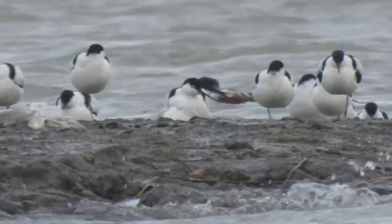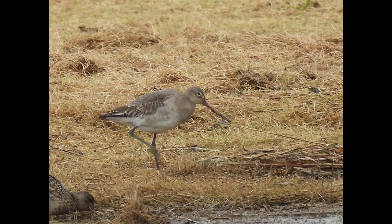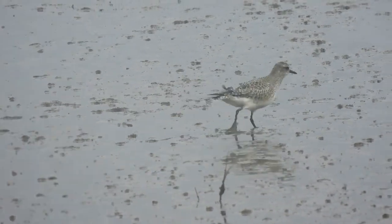Avocet, I think there's a dead bird there. But there's loads of avocet that day. I just remembered that, and I never had another day with that many avocets. So very good hide facilities here again. It's a salt marsh, that one, and we've got grey plover.